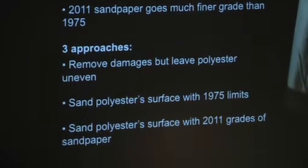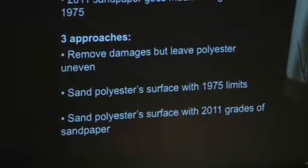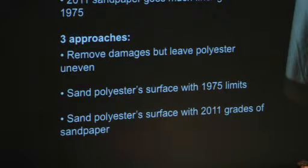There are many things that you could do with Duane's pieces, and there'll be lots of other options in the middle, but essentially three options could be: first, to just remove damages. Anything like a scratch or a scuff can be very locally resanded and repolished, but allow this strange aging behavior to remain.